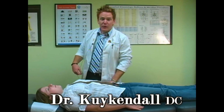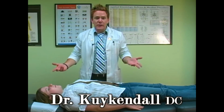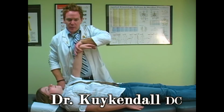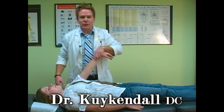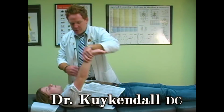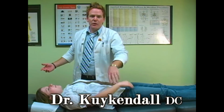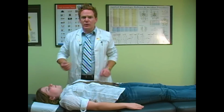What I want to test first of all is, in muscle testing, we test muscles. So let's see what's going on. I want you to just resist my pressure, hold. She's got a good strong muscle there. She can actually resist me against the pressure here. Hold. And we're not using a ton of force here. We're just going kind of gentle. But we're going to ask, what's going on with the brain?